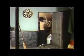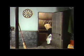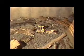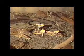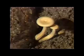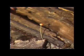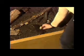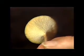Our mushroom garden is under the stairs in the basement. When we find a log or a piece of wood on which mushrooms are growing, we place them in here and many of them come back year after year. This one is called a honeycomb mushroom because of the structure of the spore-producing area.